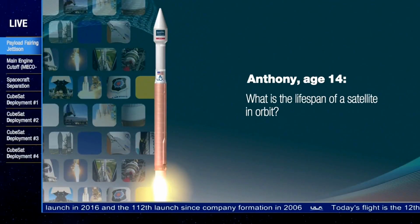Our next question comes from Anthony, who's 14, and he wants to know, what is the lifespan of a satellite? Well, unfortunately, they don't last forever. So in this case, WorldView-4 will be on orbit about 10 to 12 years.